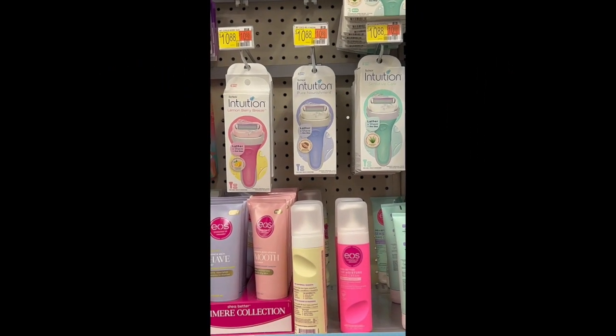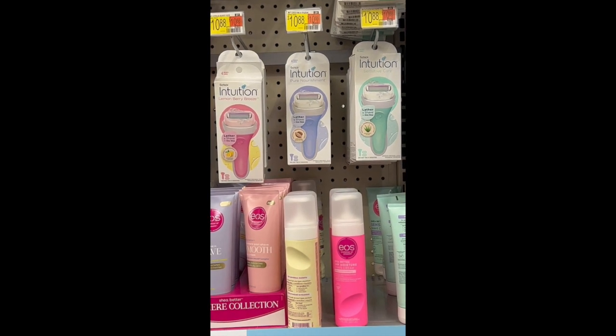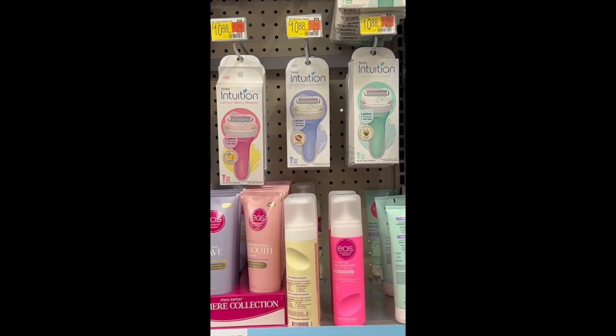Buy one Schick Intuition for $10.88. Get back $3 on Ibotta and $4 back on coupons.com app, Shopmium, and Alexa, making this a $4.12 moneymaker.